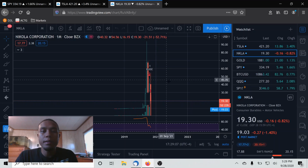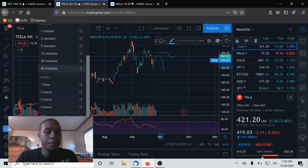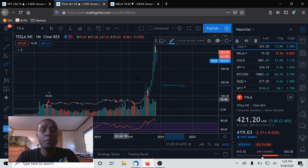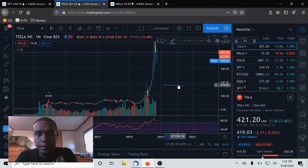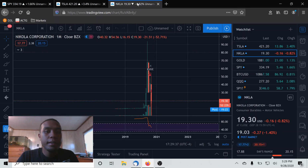Now let's get a look at NKLA's long-term chart. If you look at NKLA and then take a look back at Tesla's monthly chart, Tesla's definitely a more well-known company than NKLA, but from the technical analysis alone, when you see a run-up like this, and NKLA had this run-up, this is usually the result. These big red bars and this big pullback after that huge run-up, that is usually the result.